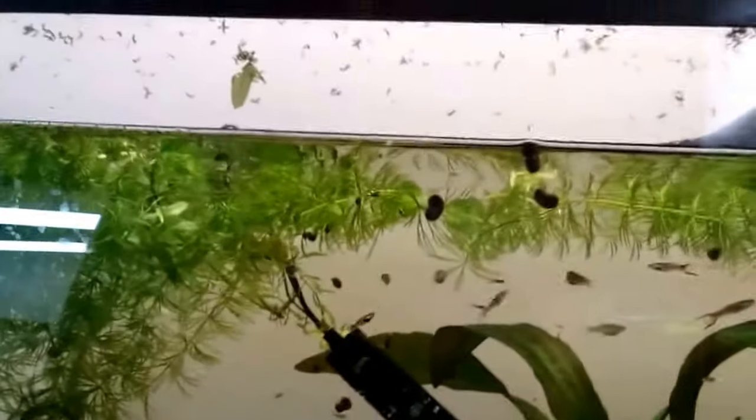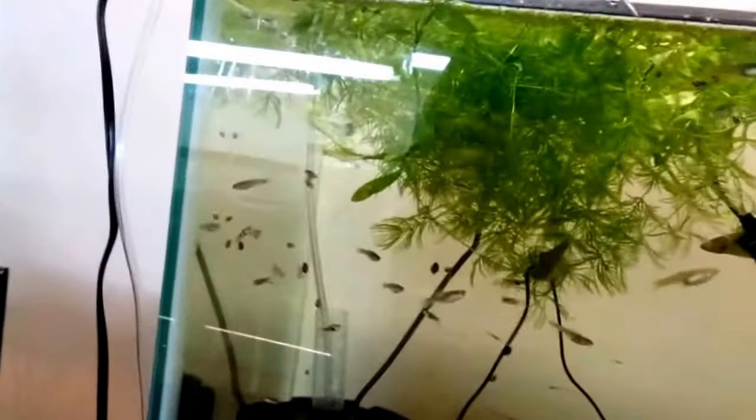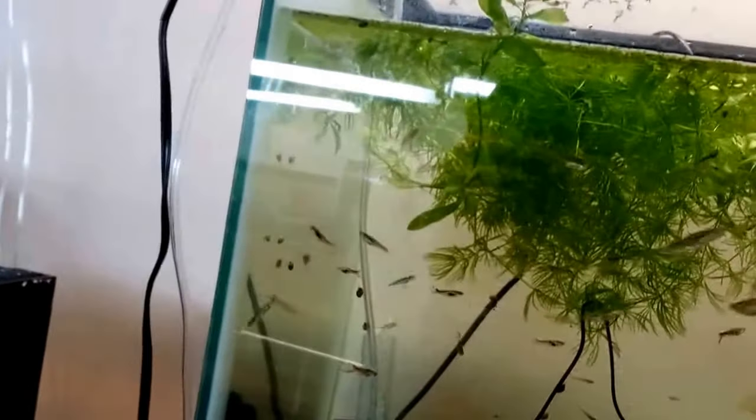Moving on, the male bristlenose are in here. I do not have any females in there yet. We're trying to catch the two that we have, but they seem to keep trying to elude us and we don't want to stress them out too much. So we haven't really spent a whole lot of time trying to catch them yet, but they will be coming out soon and going in here. But as you can see, they're doing really well, as always.